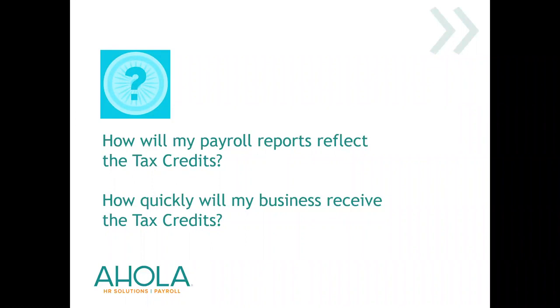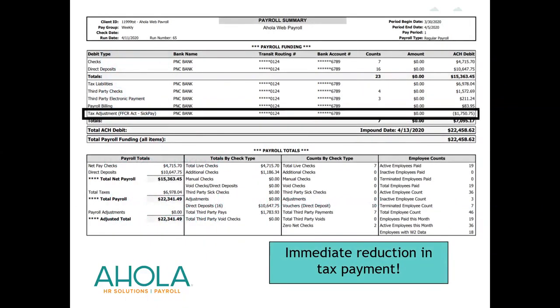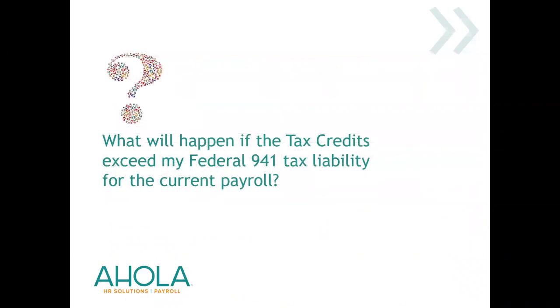Now let's take a look at where you will see the tax credits on your payroll reports and how quickly you will receive the benefits of the tax credits. For the example with Mary Smith, the total FFCRA tax credits were $1,750.75. Assuming that Mary is the only employee receiving COVID qualified pay on the current payroll, the credit of $1,750.75 will appear on the payroll summary report on a separate line item as shown here. Notice that it is shown as a negative number and therefore reduces the impound amount that the employer will remit to AHOLA. This means the employer is receiving an immediate credit on their current taxes. In Mary's example, the employer's federal 941 total tax amount was greater than the amount of the credit, and therefore the full credit was able to be taken right away.